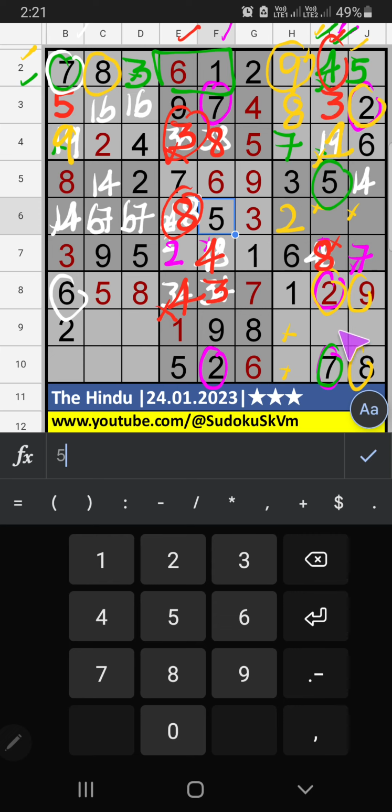Column I, two numbers are remaining, 6 and 9. Ninth grade, we already have 9. So 9 can't come in the cell. 9 is confirmed here. Then 6 is here. Then sixth grade, two numbers are remaining, 1 and 4. It will come in another two cells. We will confirm later. Then column J, only one number is remaining, 3. 3 is confirmed here. Ninth grade, two numbers are remaining, 4 and 5. 10th row, we have 5. So 5 can't come in the cell. 5 is confirmed here. Then 4 is here.